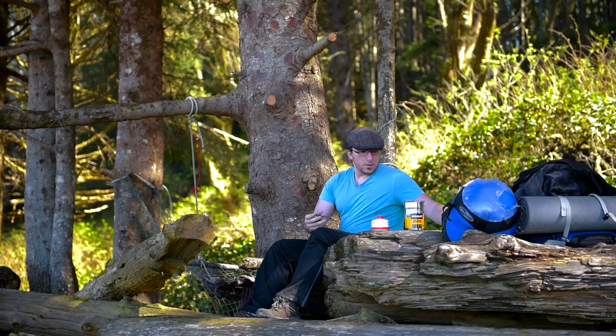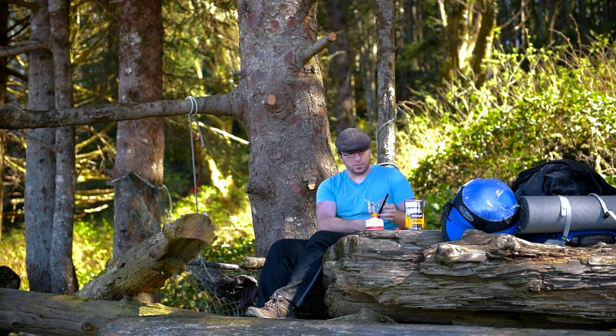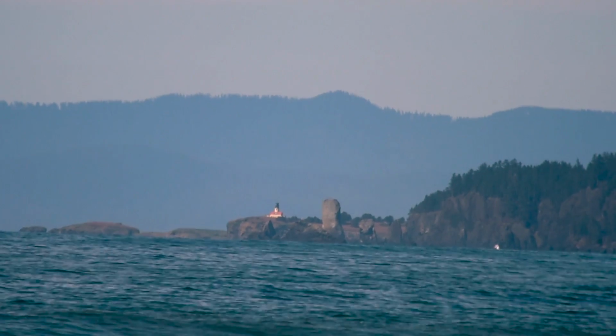I was trying out some new camping equipment I got here. It's a small, portable burner, very handy for heating up water for those instant dehydrated meals you might have. This lighthouse right here is several miles away at the very tip of Washington.